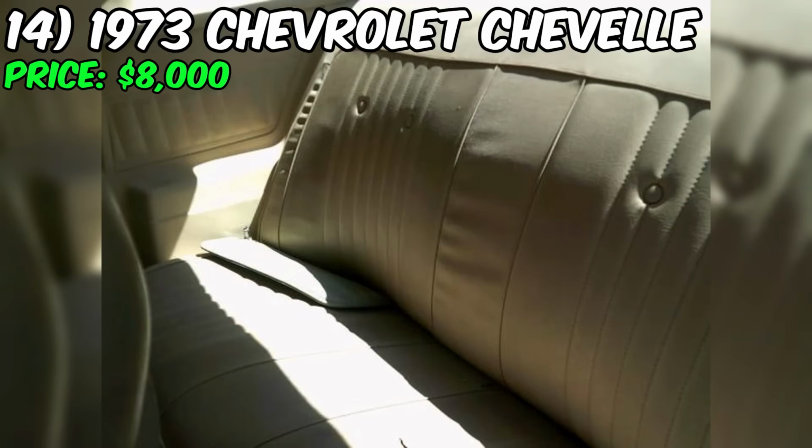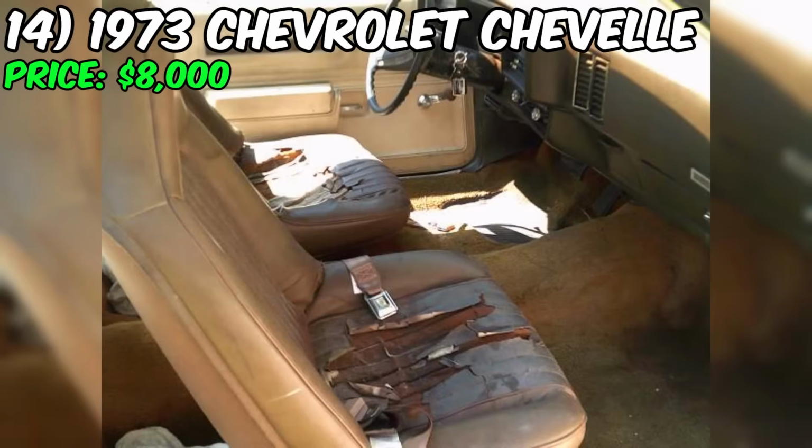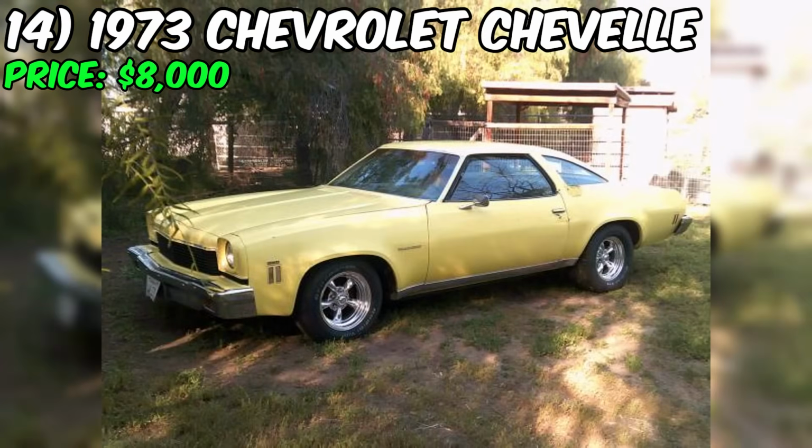Well, I'm not gonna lie, that's definitely something you'll want to address. But the seller is upfront about it, and that's a good sign. It means they're not trying to hide anything. At the end of the day, this 1973 Chevelle is a worthy running restoration project. It's got a clean title, and it runs, drives, and stops like it should.